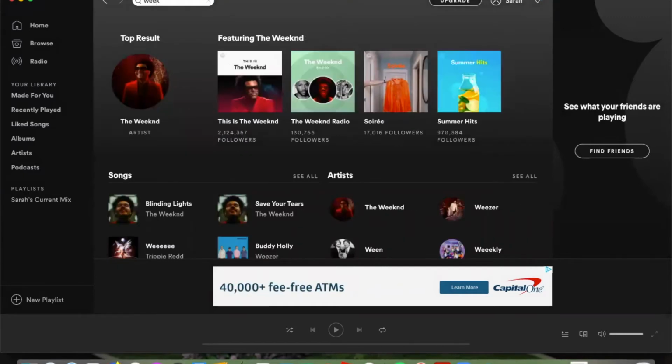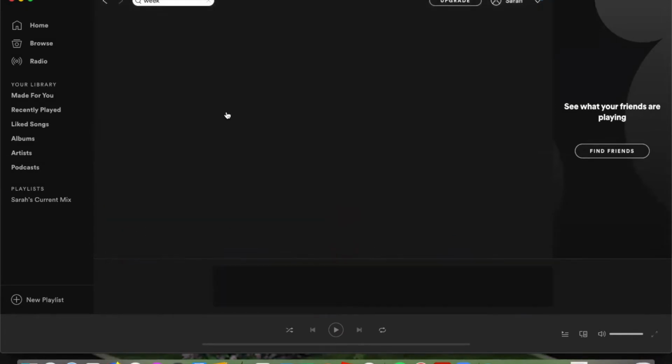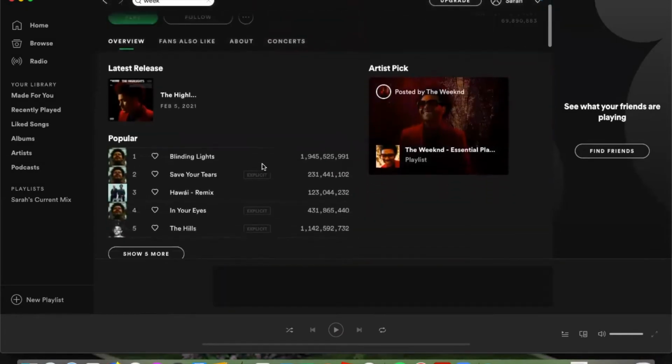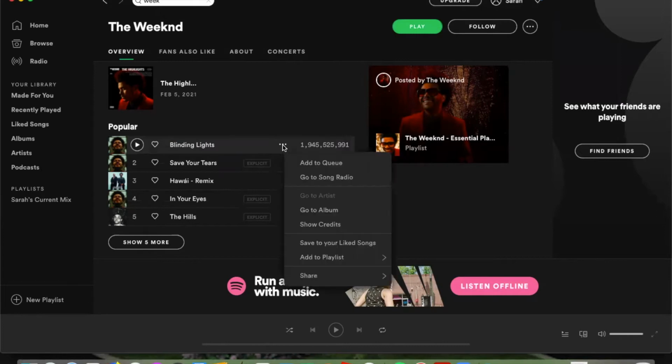So The Weeknd played at the Super Bowl recently, so we'll go ahead and take a look at some of their things. And when you want to add something to your playlists, you can find these three dots over here. And there's a couple different options here. Add to queue means that it would be the next song that plays on your playlist.